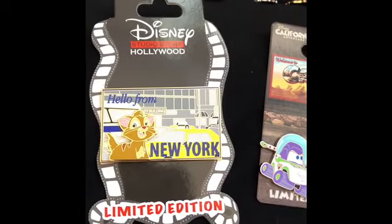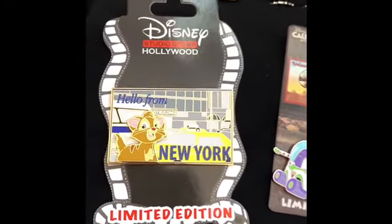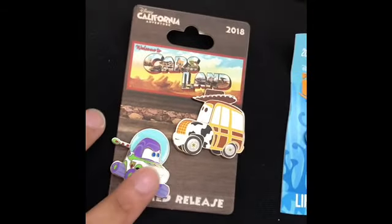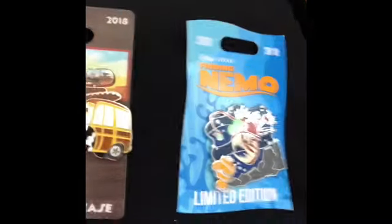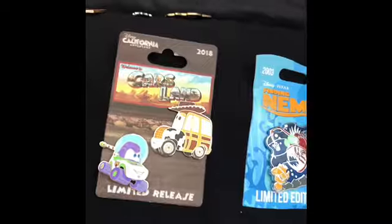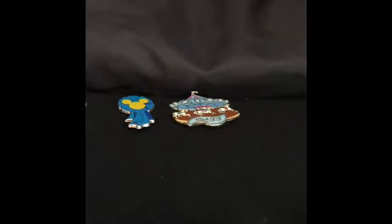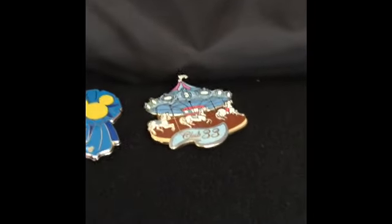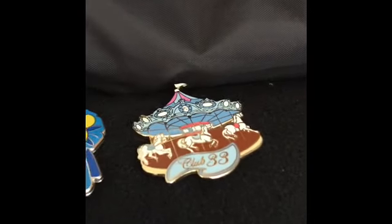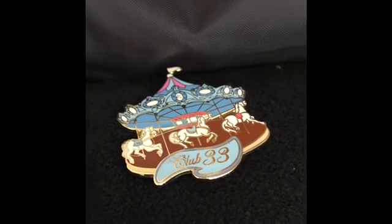I waited an hour to buy those postcard pins, and I didn't get any, which sucked, but I was happy to pick up Oliver from Oliver and Company. I picked these up on my last trip to Disneyland, and this one. I was really surprised these were both still available, but hey, I'll take it. And then here's some other ones. I was happy about this Club 33 one, but I'm pretty sure it's a scrapper, so who knows? Because apparently the horse is supposed to be missing an eye, and it is when it's a scrapper. So I'm like, ugh.